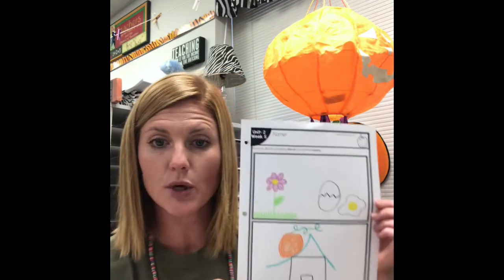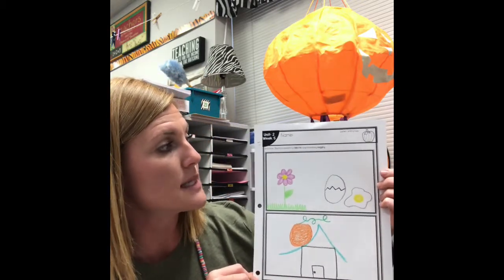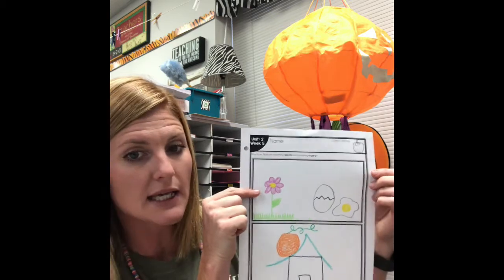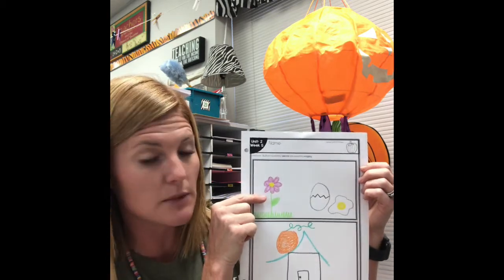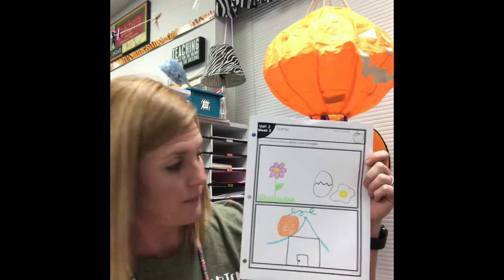All right, so your activity for today is called Listen and Draw. You can either print off this worksheet or complete it through Seesaw. And your instructions are to illustrate something delicate and something sagging. So on the box for something delicate, I drew a flower because flowers are very delicate and easily broken. And I drew an egg because eggs are very delicate and easily broken.